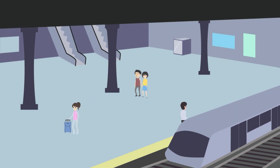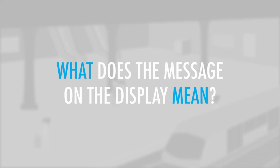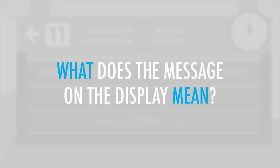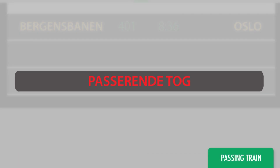You are on a platform at a train station where you're waiting for your train. Suddenly, a message appears on the display. What does the message on the display mean? The display reads, passing train. Passerende tog.